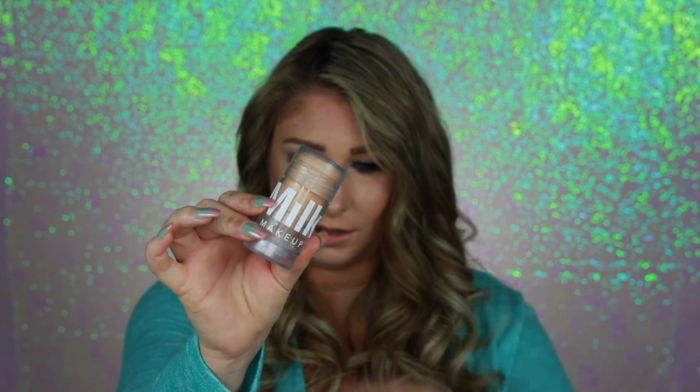But let's go ahead and jump in with the blurring primer. It looks like this. You've seen it all over YouTube. It twists off the top, and this is what it looks like. It looks like a giant chapstick or balm for your face. I do not like the smell of it. It smells chemically with a hint of lemon, but it works.